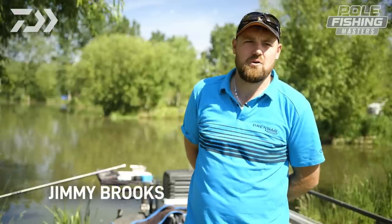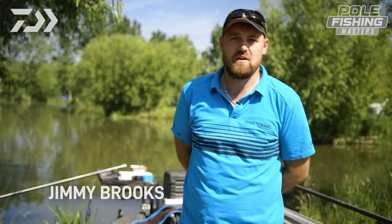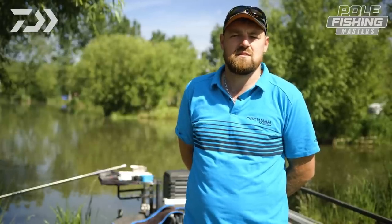Right, here at the Pole Masters at Tunnel. Now on the third day. I managed to win my section both days so far. First day I've drawn this same peg, 34 on high pool. Managed to catch 78 pound, caught on a bit of everything.